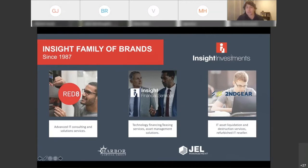So Red Hat is a part of the Insight Investments family of brands. We're focused around advanced IT consulting services and solutions and integration professional services. The other brands that we have are Insight Financial Services, which does a lot of financing and leasing, and Second Gear, which does a lot of equipment buybacks and reselling into K through 12 and reselling of refurbished equipment.